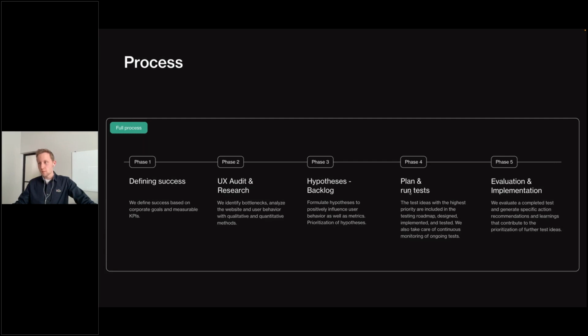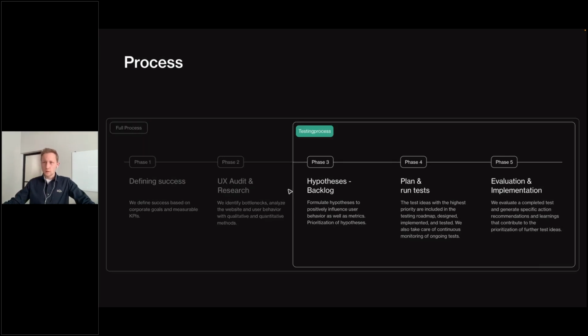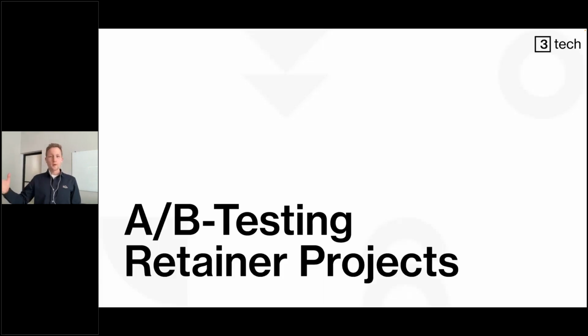And this is, I think I skipped this one, but the full process that we have is usually accompanied by a more enclosed testing process that is actually then iterative. So just wanted to mention that, of course. We don't do defining success in every cycle. All right, a white page, but usually how we work with clients is in retainers. Doesn't really matter for the scope of this presentation, but I just put these slides in because this is something we use whenever we present to a client how we'll be working with them together.